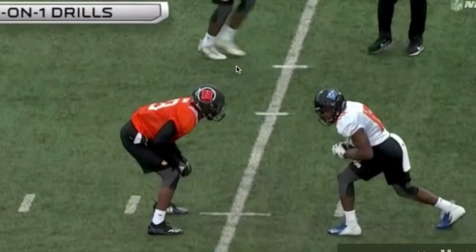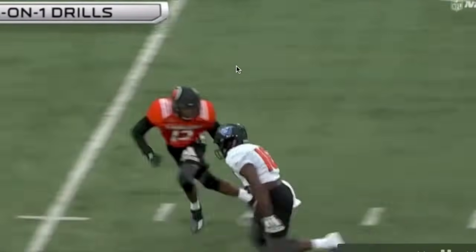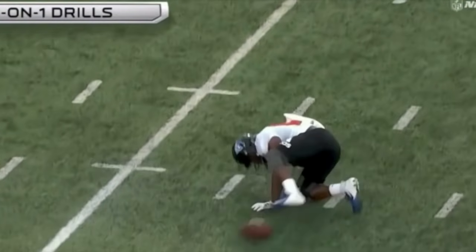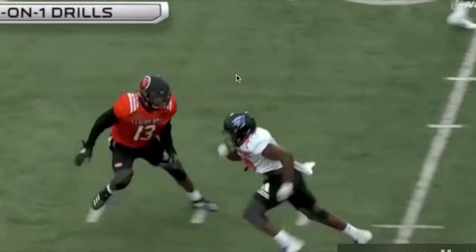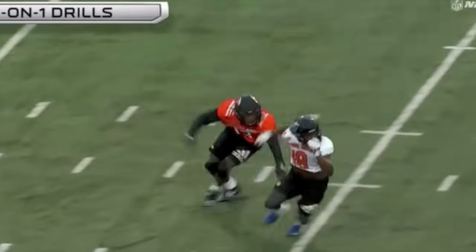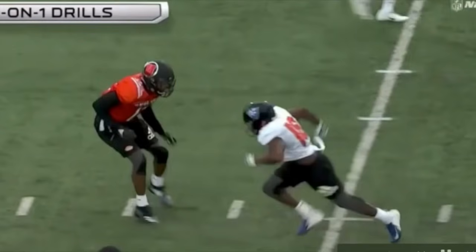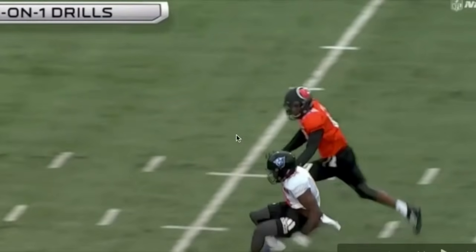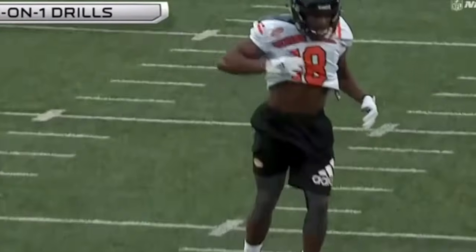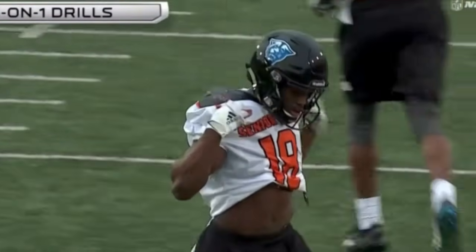Penny Hart again, our guy from Georgia State versus the kid from Utah. Forgot his name. Refer back to the beginning of the video for the Utah kid. I put my phone down. But yeah, man, quick out of his breaks. Penny Hart, quick out of his breaks. See how low he gets in his break right there. The bend in his knees, that's going to enable him to explode out, find the ball. Couldn't bring it in. He's a little dude though. He's a little bitty, about 5'8".